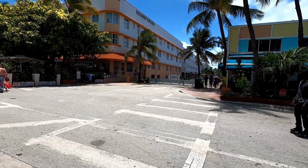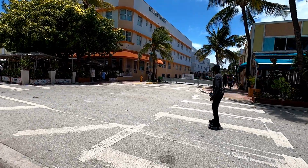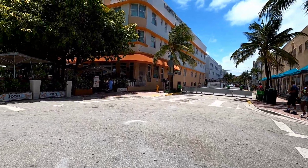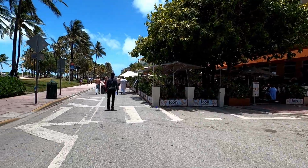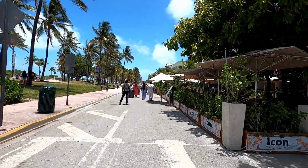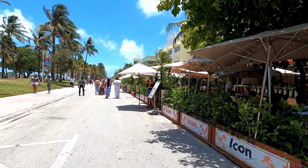You can see here on my right one of those roadblocks where the street is blocked off. Seems like cars can't come in past this way here. So this whole Ocean Drive street is designed just for pedestrians to be able to walk and to enjoy the sights and the views, be able to relax and feel immersed in the Miami culture.